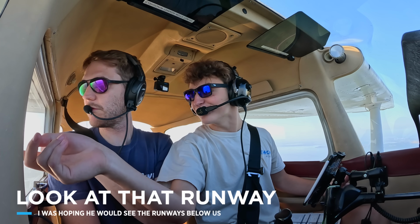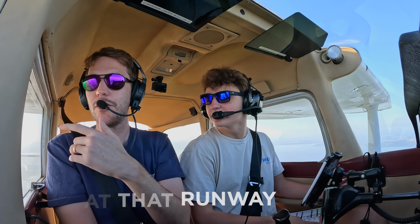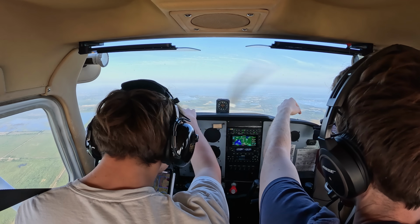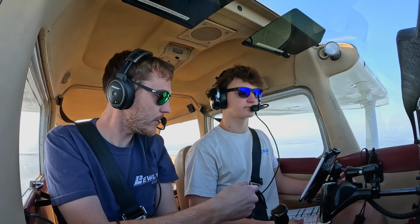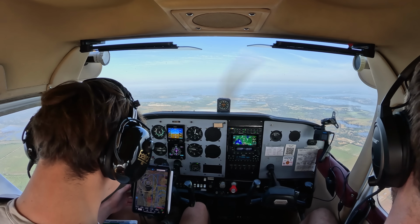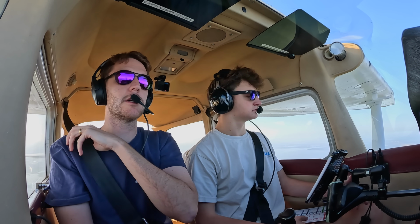Oh, and then look at that airport. So you got a grass runway waiting for you right there. The other runway you've got for you is Orlando North right underneath us. So when people say, okay, look for the best field, well, on my checklist, it's got best landing spot, because you want to open yourself up to more than just the field. You know, you might have a runway underneath you, so kind of doing that.